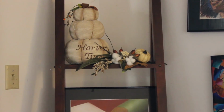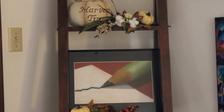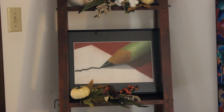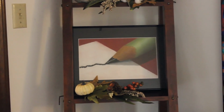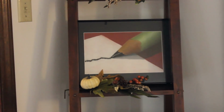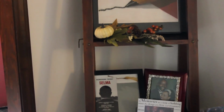And then coming on down, you see in the same color scheme with fall a nice painting. I guess not a painting really, it's really chalk that my son did in high school, but you can see the greens and the golds and the reds that come along with fall. And then again, another one of those pumpkin picks to pick up that color. And then family pictures on this shelf as we go down.